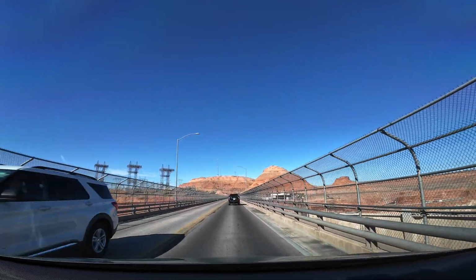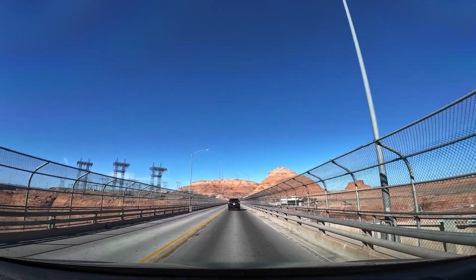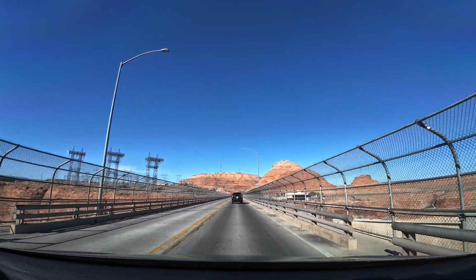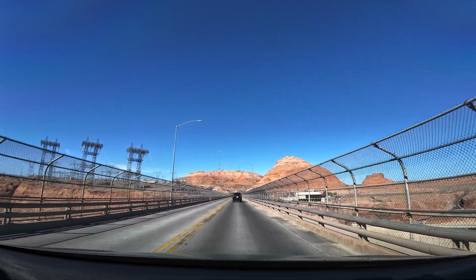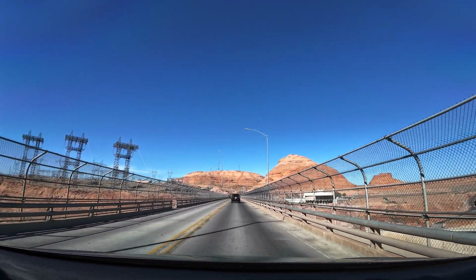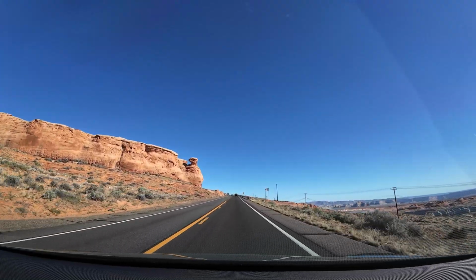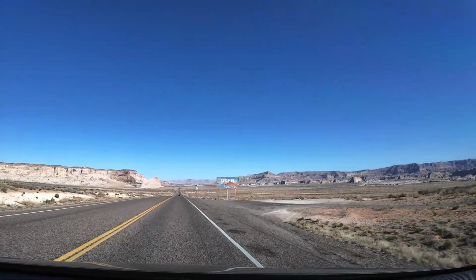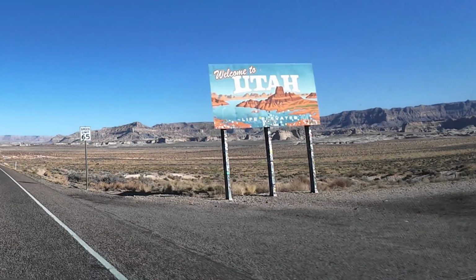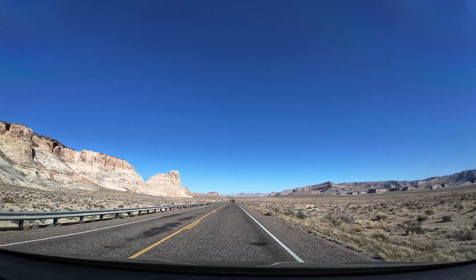We crossed the Colorado River at the Glen Canyon Dam, creating Lake Powell here on our right. The views are incredible. Shortly after, we leave Arizona and enter Utah. The drive along US 89 is just as scenic today as it was yesterday.